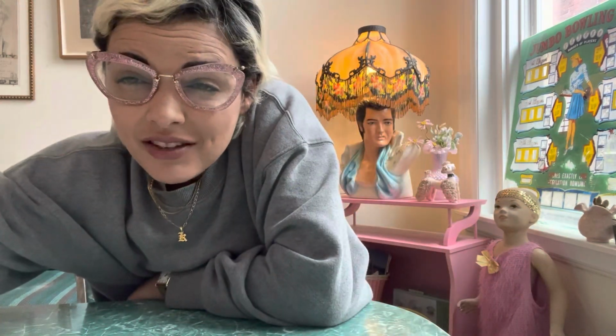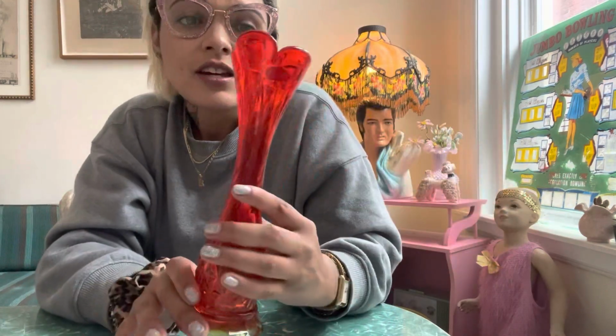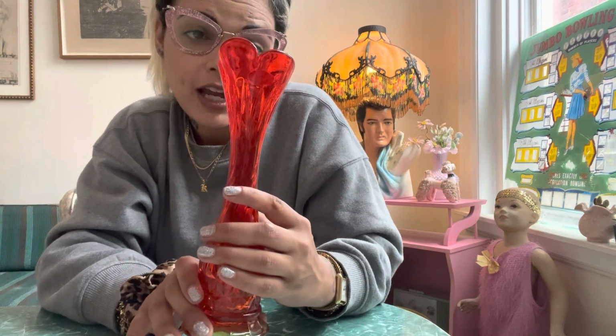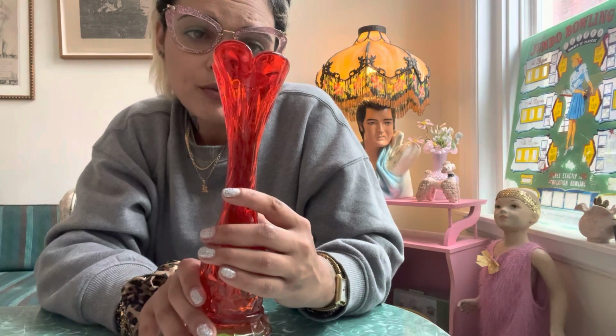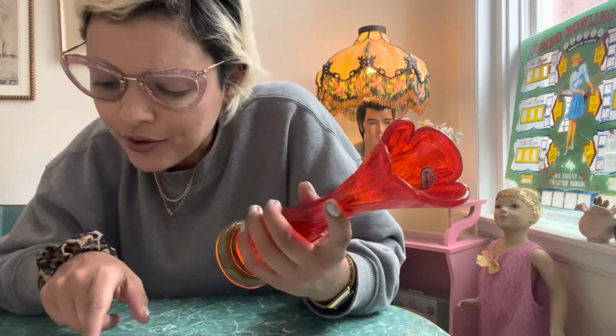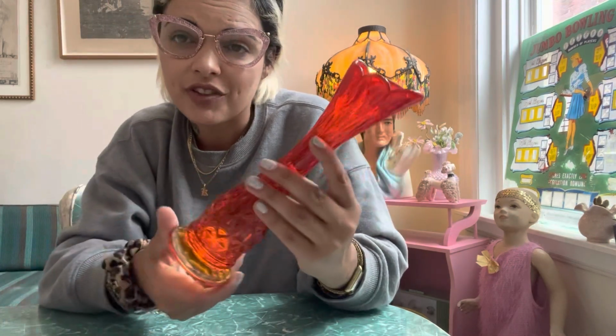I'm not the biggest glass person, but I know when I see a deal. And I could not resist this Amberina vase. It's made by Rainbow Glass. It says hand blown by Rainbow, Huntington, West Virginia. When I saw the price, I was like, wait, what? It was $15, but then 30% off. So it only came to $10.50.